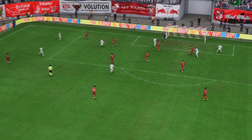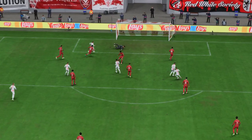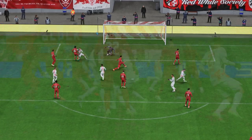Well, here we can see it again. Look at the way he glides past the defender to create space for himself. And the finish is just as good. That's an excellent goal.